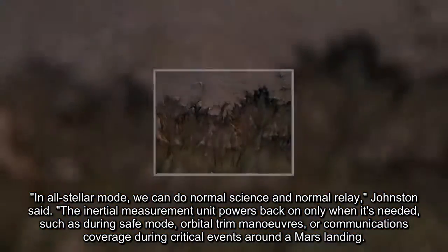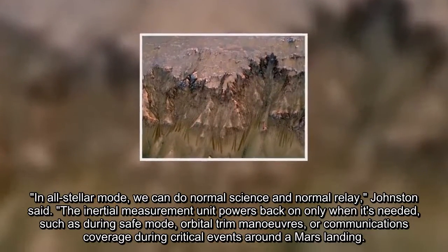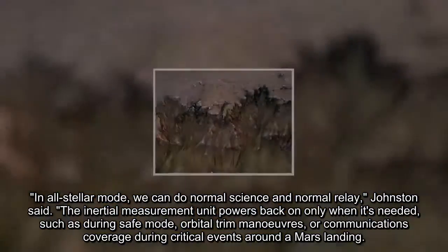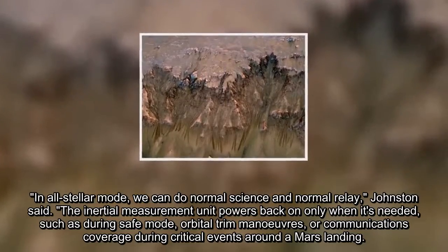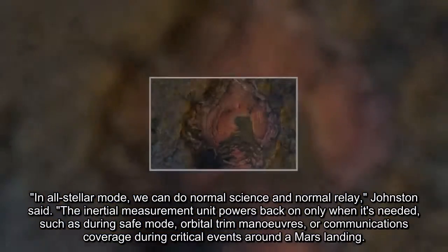"In all-stellar mode, we can do normal science and normal relay," Johnston said. The inertial measurement unit powers back on only when it's needed, such as during safe mode, orbital trim maneuvers, or communications coverage during critical events around a Mars landing.